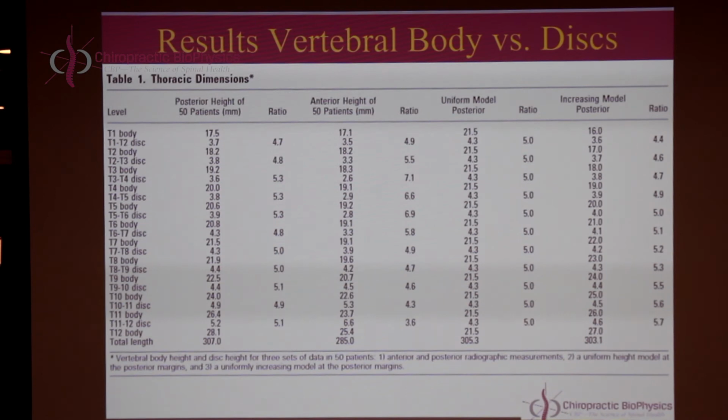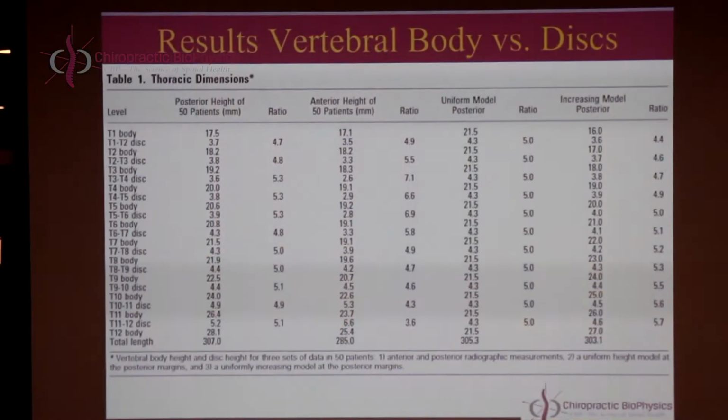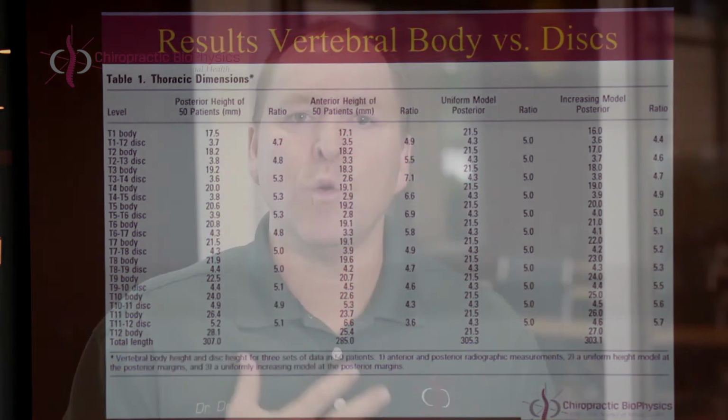So here is our uniform model. We took the mean value of these thoracic vertebrae, 21.5 millimeters, and you can see at every level we used 21.5 millimeters for the vertebral body. And then we took a mean vertebral disc height to body height ratio of 4.3. So this is what we called a uniform model. We kind of intuitively thought it was wrong, but we didn't know what it would do to the segmental angles when we plugged that into our math equations. So we're going to look at it anyway.